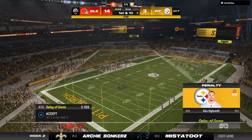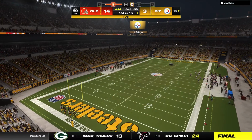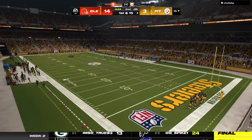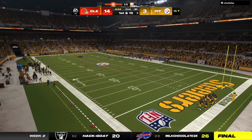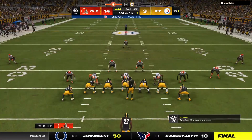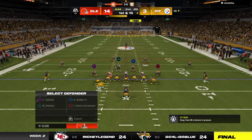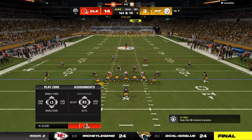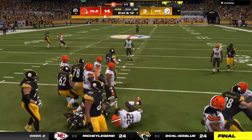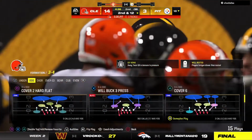Play clock down to 0, and this is not the way to start a drive. So they accept the penalty, of course, and push the offense backwards a bit. Now they need 15 yards on this series after the delay of game. 1st and 15. Harris running straight ahead. He'll get 3 of those penalty yards back here, leaving him with a 2nd and 12.